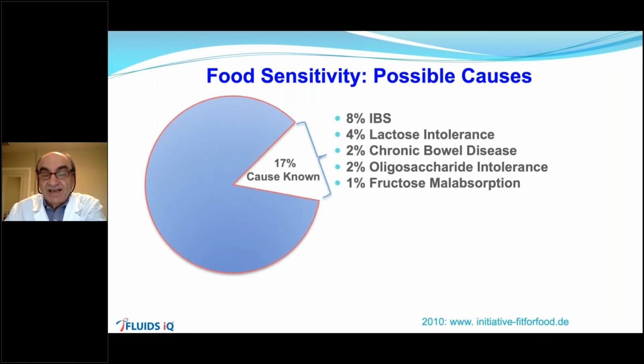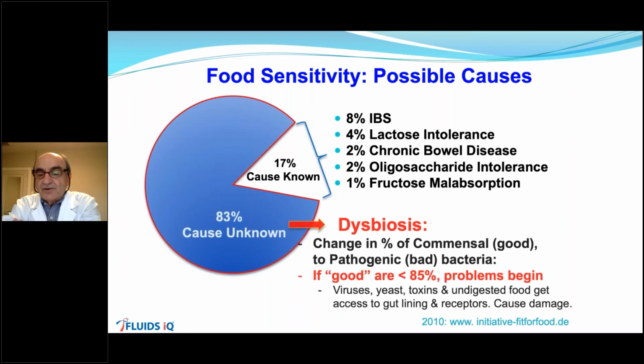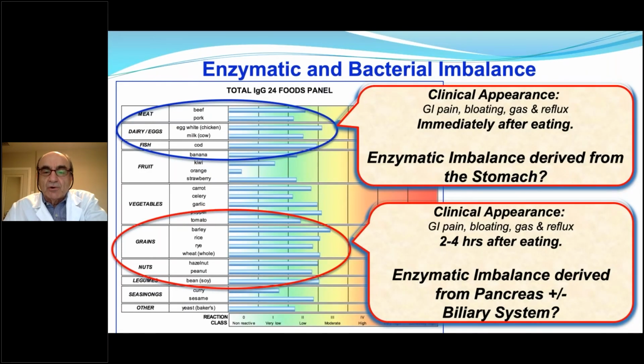And food sensitivity, we know about 17%. We have a pretty good idea of what the causes are. Just 17%. The other 83%, dysbiosis, an improperly functioning gut bacterial world in which you get a change in the percent of commensal or good bacteria to the pathogenic, or what we'll call bad bacteria. If those good bacteria go down to less than 85%, the problems begin. And so it's extremely important to be aware of what the microbiota are doing.